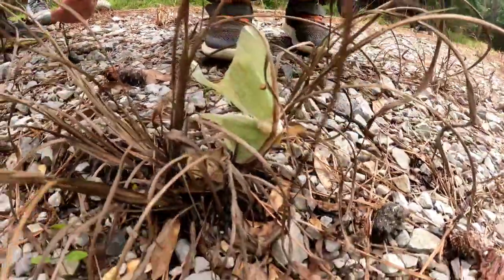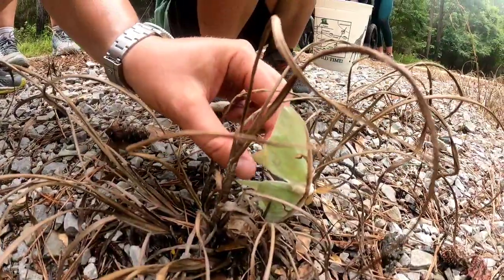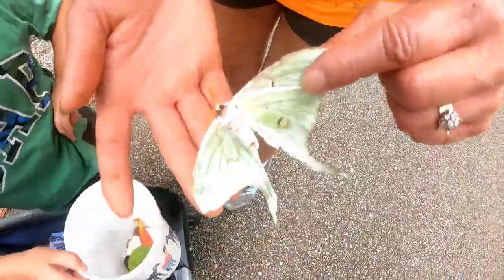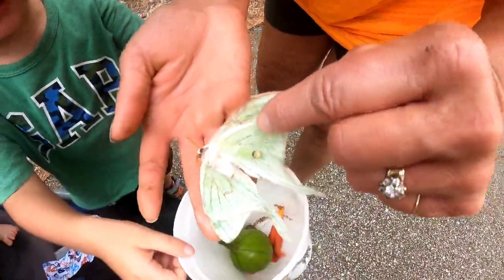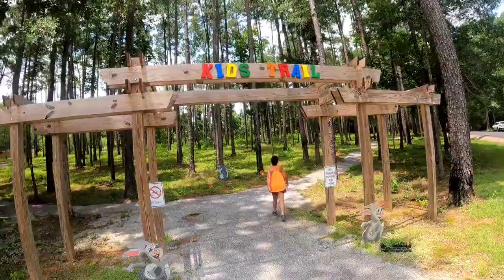Don't touch his wings. Oh, there's an ant on him. Oh, is he dead? Yeah. Oh, he is dead, isn't he? Oh, look how beautiful. Was it white? See his eyes? Just another day, getting a picture. Look at the back, how pretty it is.